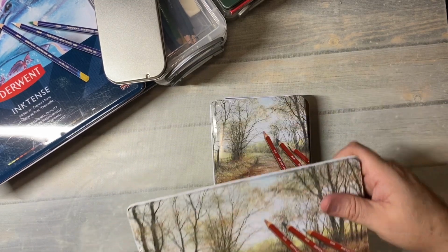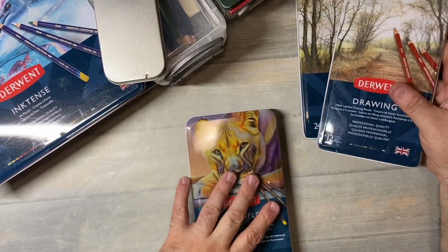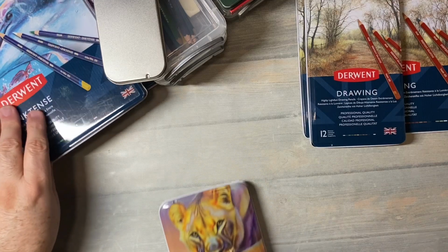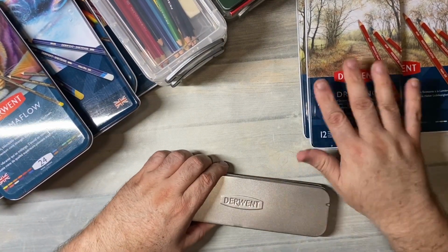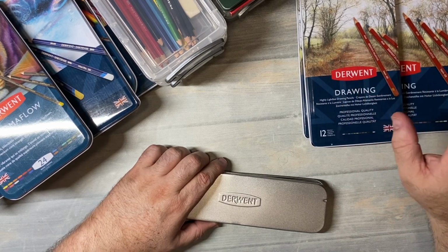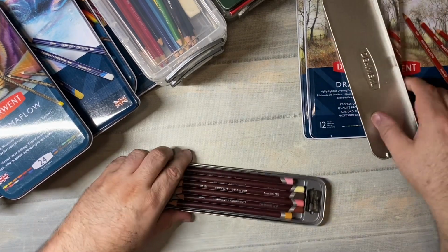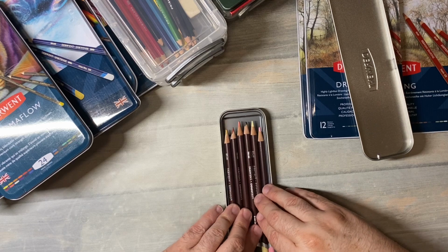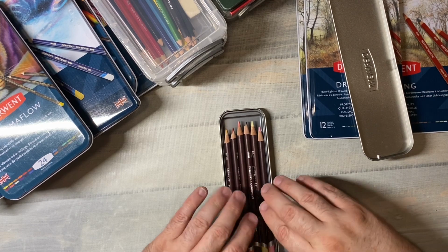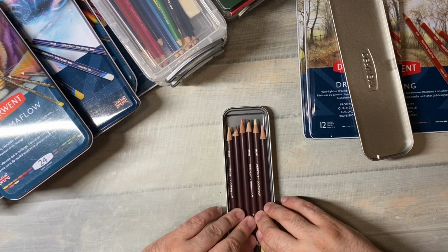So I have a little travel set, and I have a stay-at-home set. So I love those. We'll talk about those in a second. I wanted to try some other Derwent pencils, because all I knew were the Pose Pastels and the drawing pencils. And so I wanted to try the Color Soft, because I heard that they were very similar to Prismacolor. And so I was like, well, I don't have a good skin set.